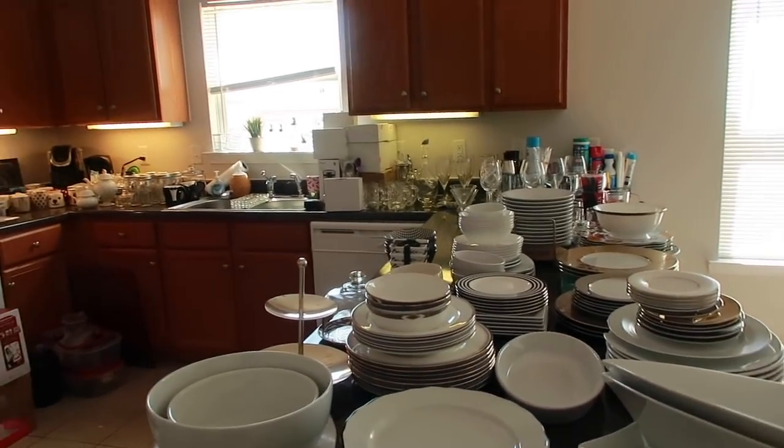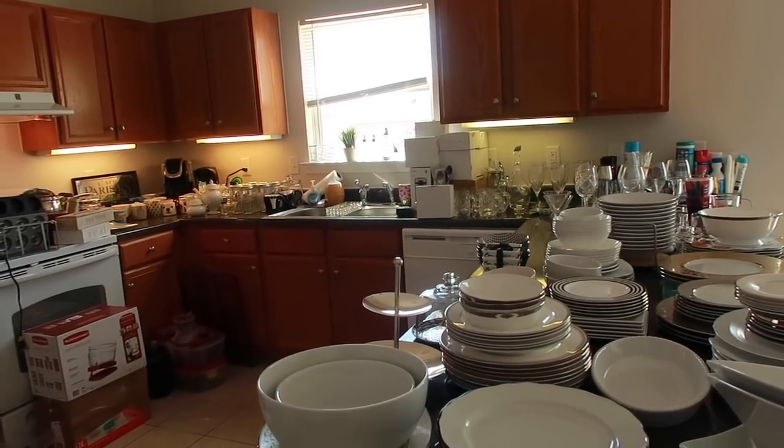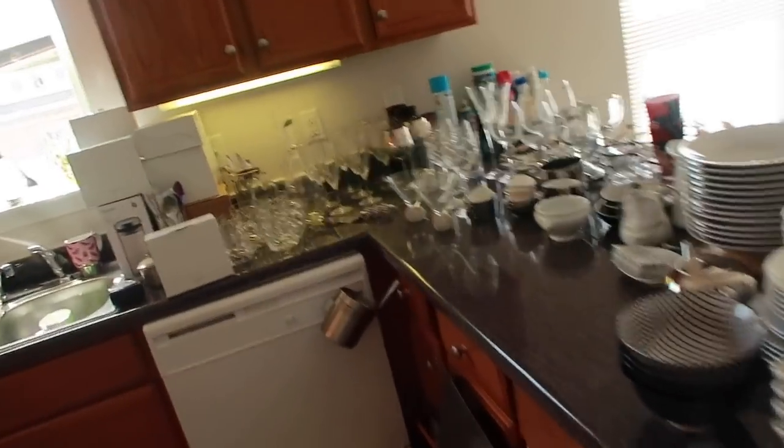So yeah, kitchen I think is a little bit more important, and we were really struggling without having a microwave or just dishes and that stove and all that stuff. So here you go. I'm rambling. I'm about to start setting up.